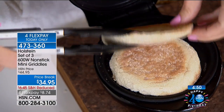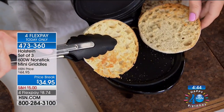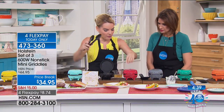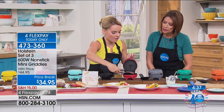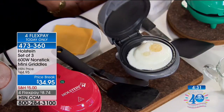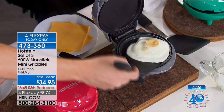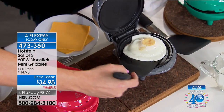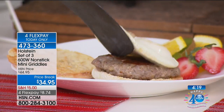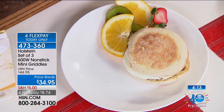So with this, I'm actually taking my English muffin. I flipped it so that the outsides were on the inside, if that makes sense. So then I get them nice and toasted. So I've toasted my English muffin. I have then cooked my sausage. You see where I'm going here. Then I'm gonna go to my third one, and all I did was crack an egg in here. And what's so perfect about this nonstick finish is that it's going to slide right out. You see how I'm left with an absolutely clean griddle afterwards? And I have just made a perfectly delicious breakfast sandwich for the morning.